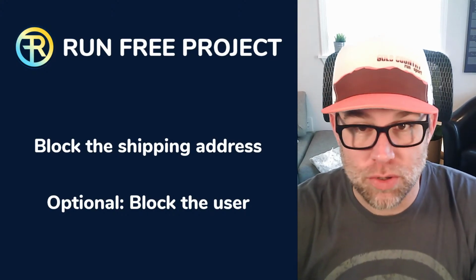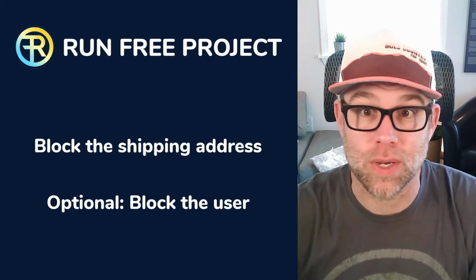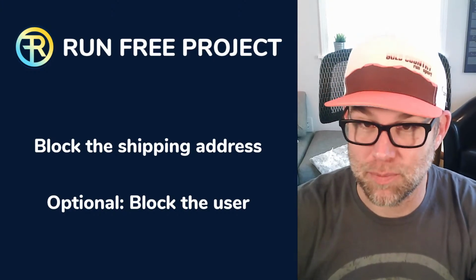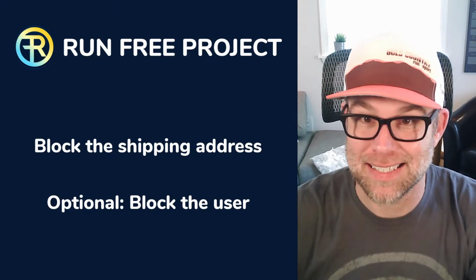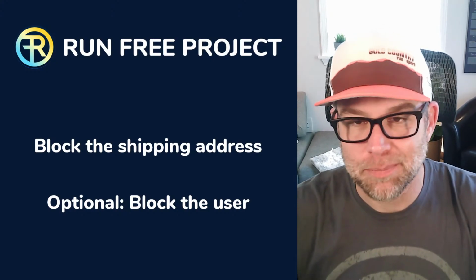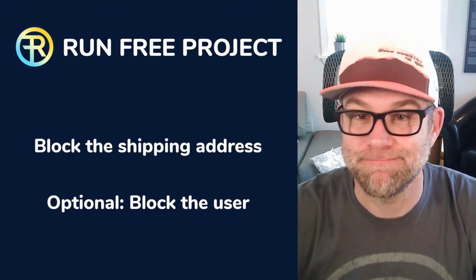But by blocking the user, they'll know that they aren't allowed to log in using that account anymore, and they might just go create a new account. Now, luckily, by blocking the shipping address in the fraud and blocking settings section that we talked about earlier, even with a new account, it'll still be blocked. But maybe they'll waste a little more time on their old account if you don't block them. Up to you.